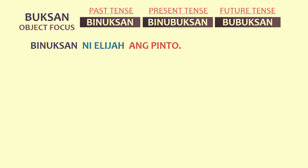Halimbawa, binuksan ni Elijah ang pinto. Elijah opened the door. So Elijah is the person opening something, the doer of the action. And the door is that something that is being opened, or the receiver of action. And again, since buksan is an object-focused verb, when using this, the receiver of action has to be the subject of the Tagalog sentence. See? Ang pinto is the subject in this sentence, right? Because we used the subject marker ang.